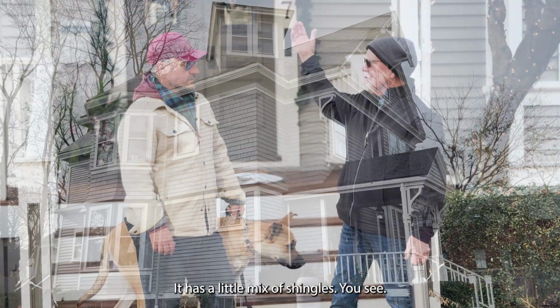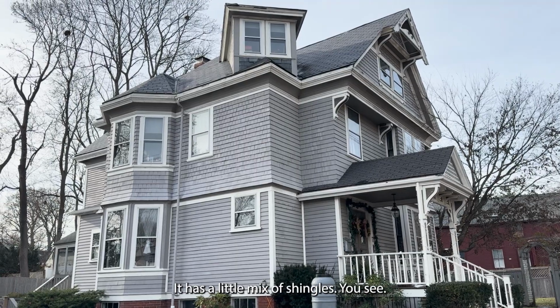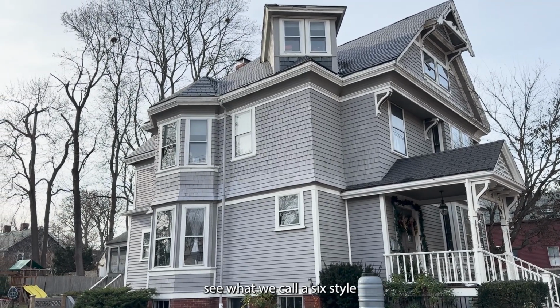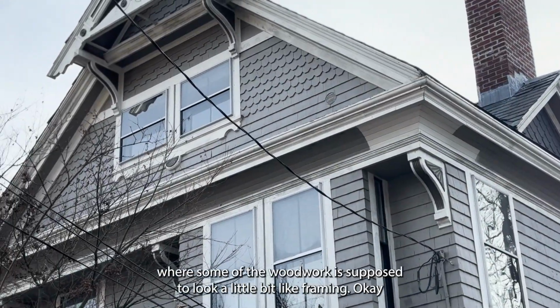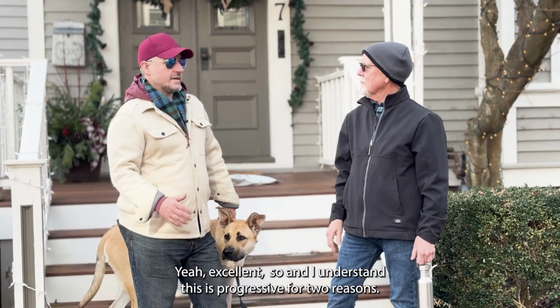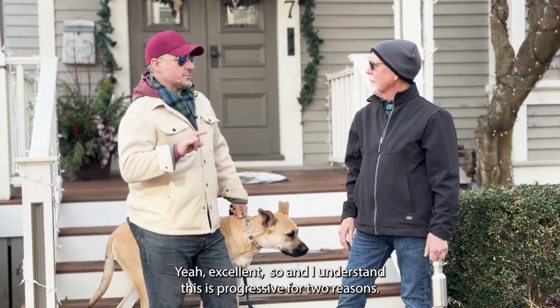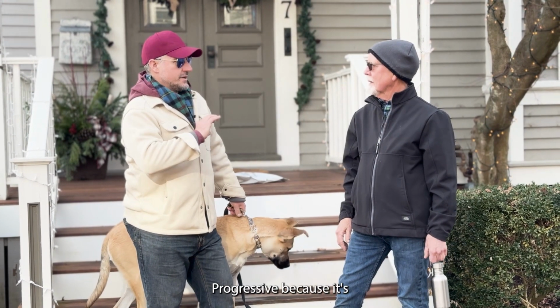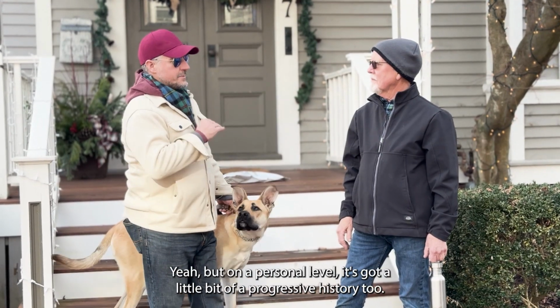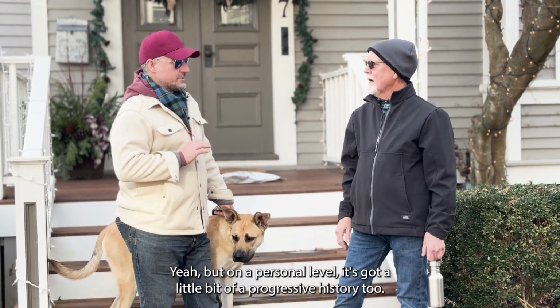This one has a little mix of shingles, where you see what's got them a little bit later. If you look up at the top, you see what we call a stick style, where some of the woodwork is supposed to look a little bit like framing. Okay. Excellent. And I understand this is progressive for two reasons. Progressive because it's one of the first Victorians where you start to see the shingles. But on a personal level, it's got a little bit of a progressive history too.